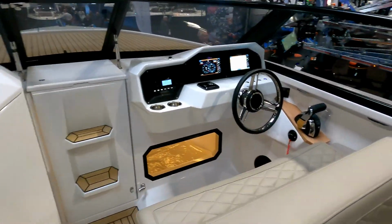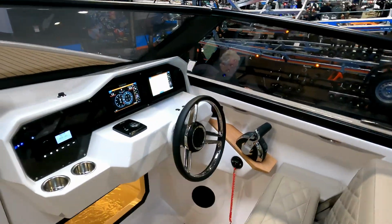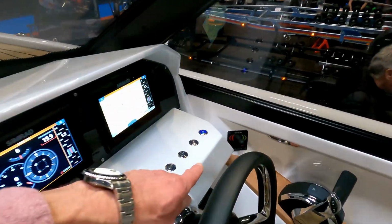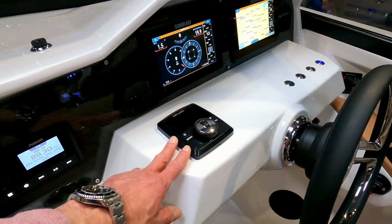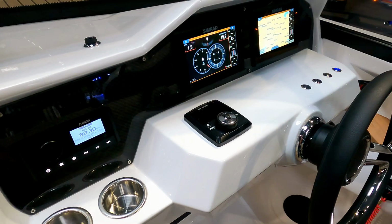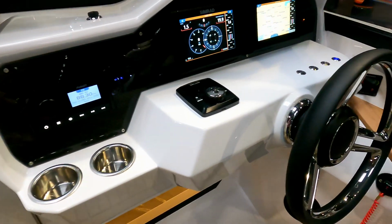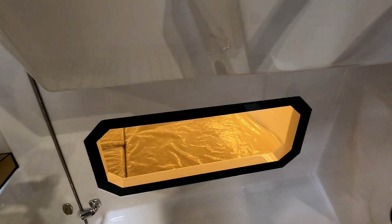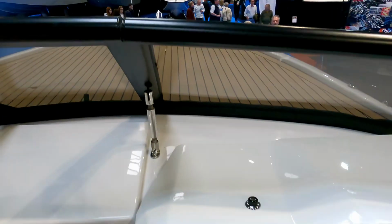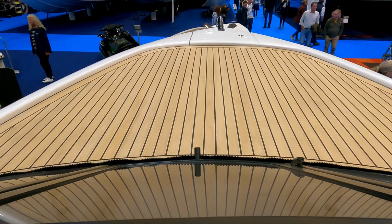Lovely finishing. So obviously helm seat, pop-up bolster, throttle over there, Lumar bow thruster, and then we have the zip wake system, which is truly incredible. It's like an automated system that balances the boat out for you. Fusion stereo. Little window down there to throw some light into the fore cabin, because you'll notice that there's no fore hatch or no deck hatch on the deck for the fore cabin.